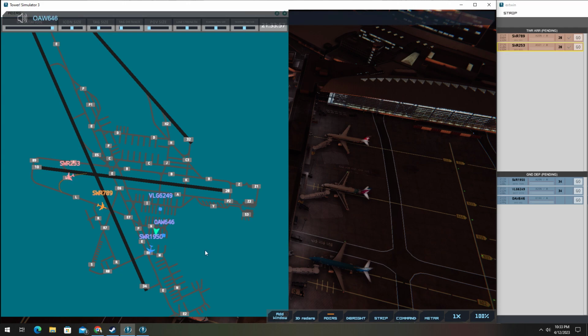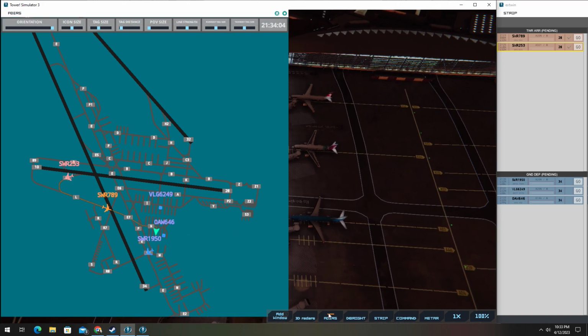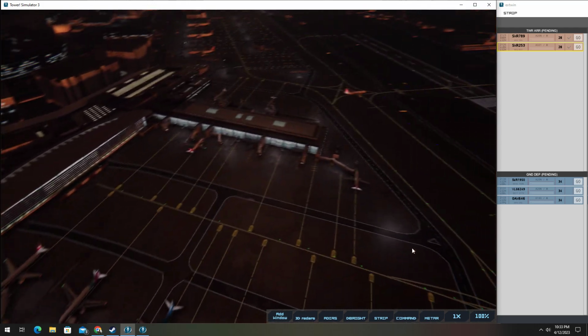Helvetic 646, pushback approved, expect runway 34. Ground 34, pushback approved. Helvetic 646.